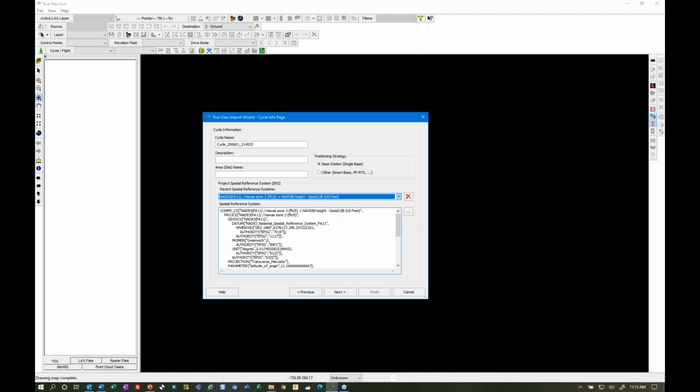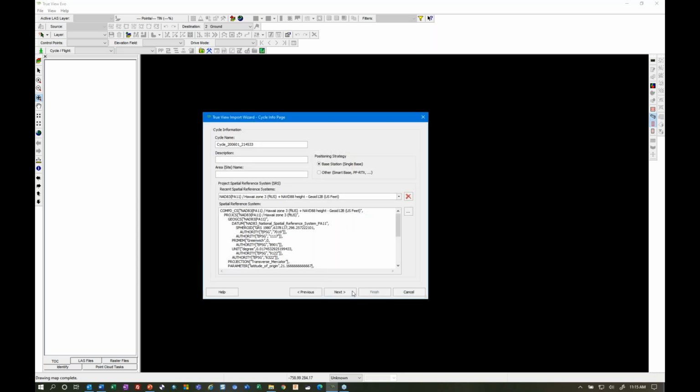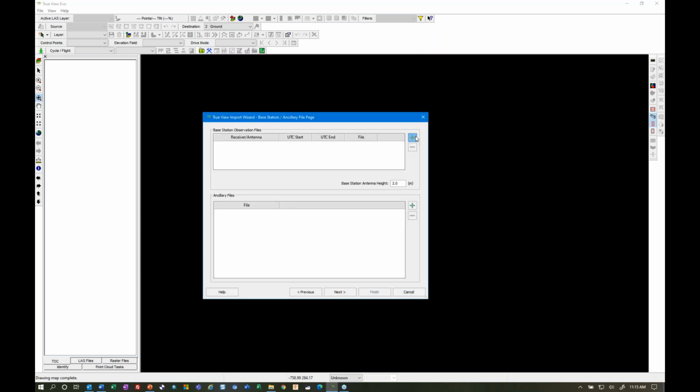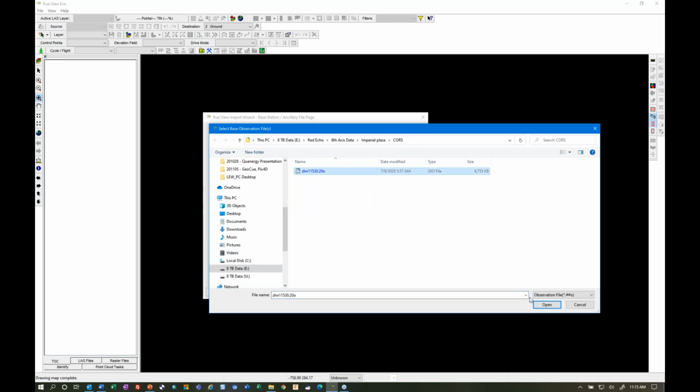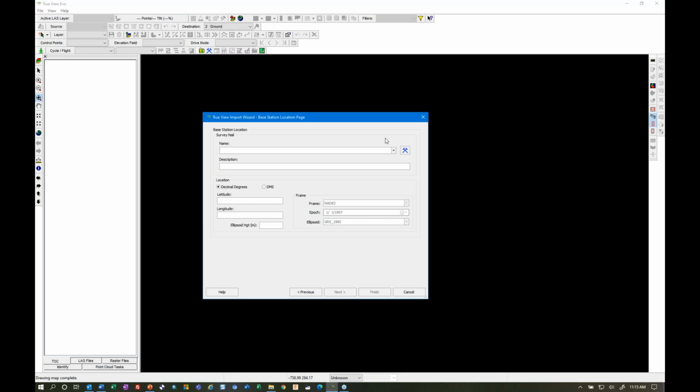Now, I've been in here before, so I'll just select, by the way, this is data collected by our customer 8th Axis Geospatial on a construction site in Hawaii. But if I had not already visited, we have a full complement of coordinate systems built into the software, so no problems there. The observation file comes from the base station if I'm doing local base processing. And an interesting feature that we have is something we call the survey nail that allows you to say, where was my base station set up? And we'll talk about that in a second as well.